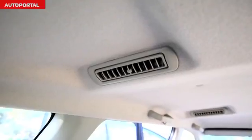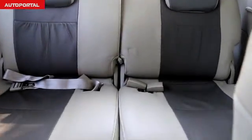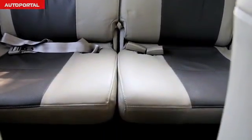And to increase comfort even further, you have your own AC vents. Now, this is the only MPV in the Indian market which offers AC vents in the last row seats. And really, if you have a big family and you love traveling all together, then this is the car to buy.